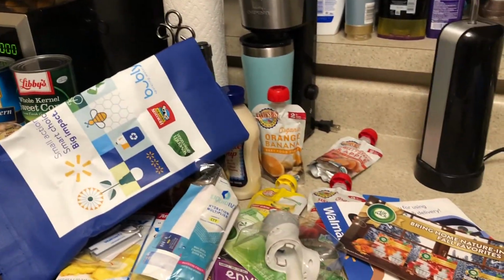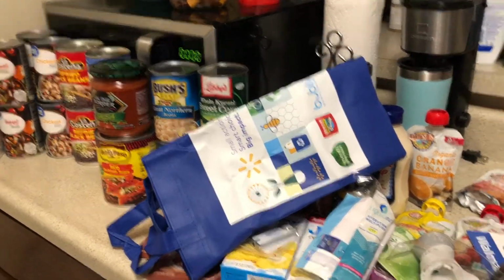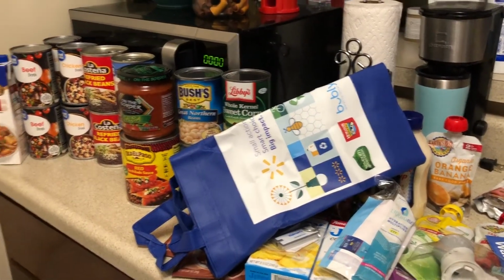You know, Walmart, step up your game and fix the app, especially before the holidays get closer, because it's a real pain in the butt.